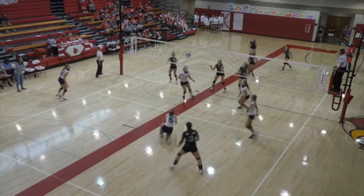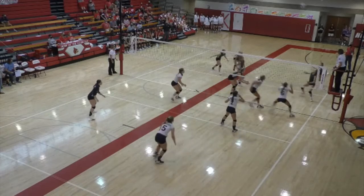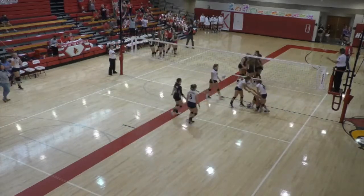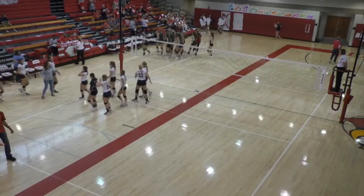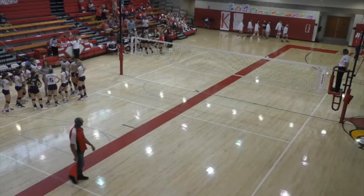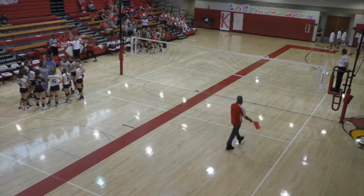Serve comes across. Armit gets it up to Keaton. Keaton goes outside to Skimper. Skimper has it blocked, partially blocked, picked up, and now sent to the far outside. Ball is up, and it goes over the net. Smith Center gets the point. 23-25. Smith Center wins set number 2, and we're headed to set number 3 here at Hoisington between Smith Center and Phillipsburg.